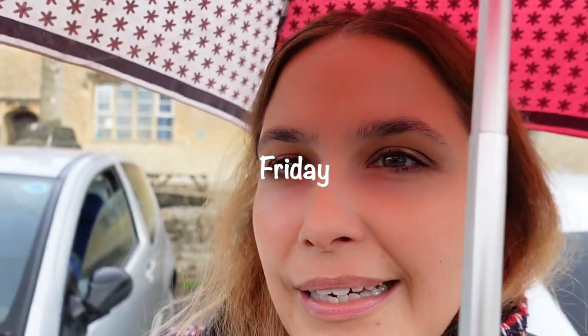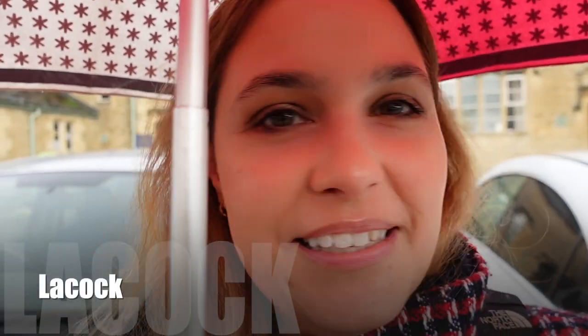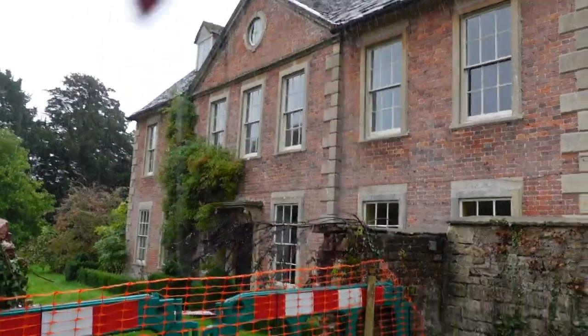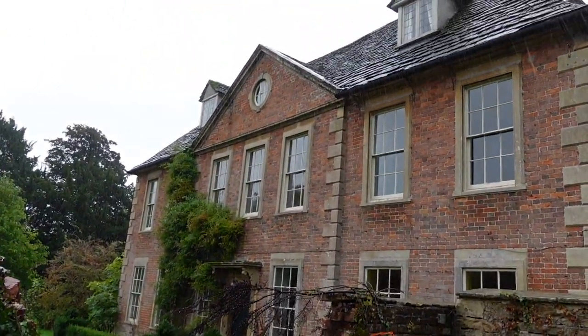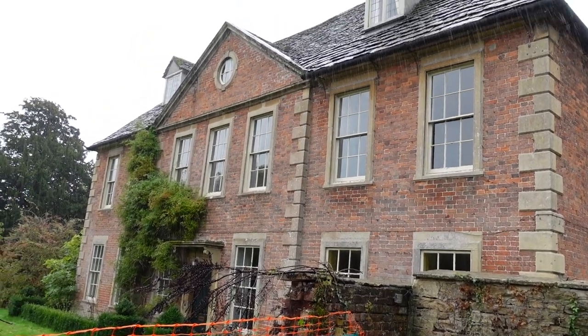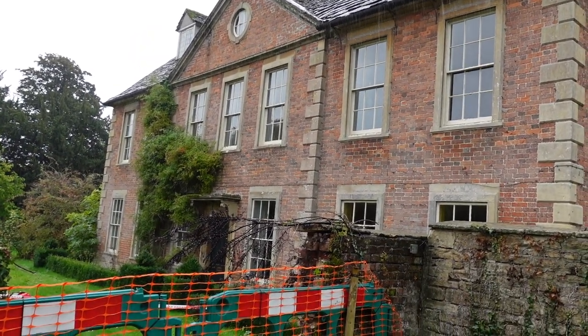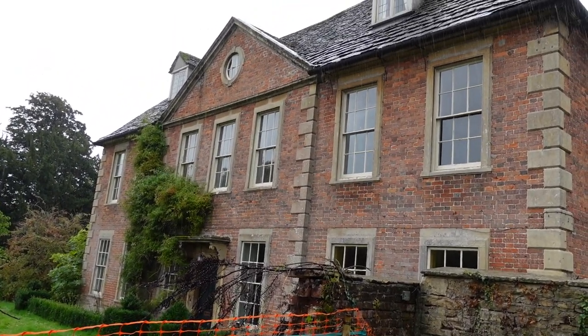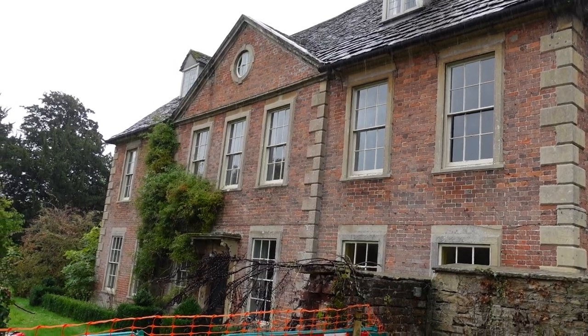Morning. It's again raining and we are in a little town called Lacock, and here are some Harry Potter movie spots we are trying to find. So we have reached our first destination, and this is the hideaway house of Professor Slughorn, where he was hidden when Dumbledore and Harry visited him and asked him to come back to Hogwarts.